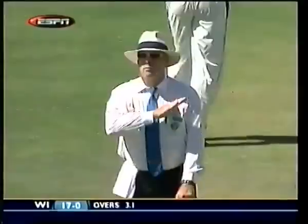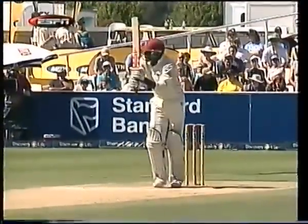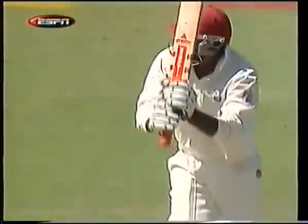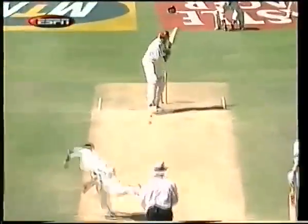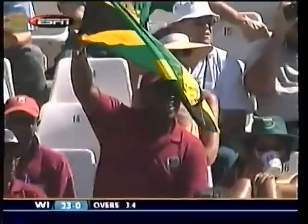Sped away for four off the legs from Gayle. Someone said catch it. Do pretty well to catch that. He's thumping this ball, Chris Gayle.